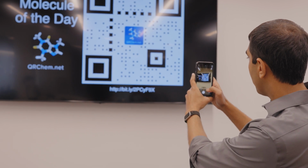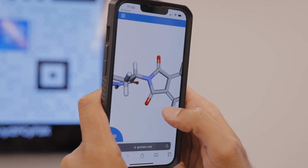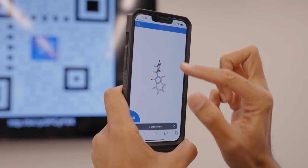I feel like COVID has made everyone very aware of what a QR code is, how to use it, how to access it. And we had this idea: what if you could turn that into a chemistry molecule and look at it on your phone in 3 dimensions? The idea was that, in a lecture hall, you'd have a QR code on the screen, and then everyone in the lecture hall could hold up their phone and take a look at it in 3D.